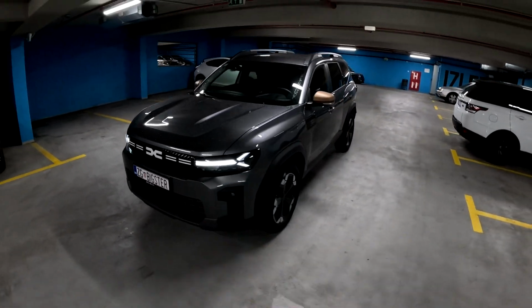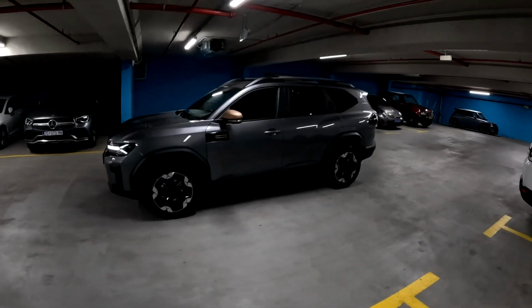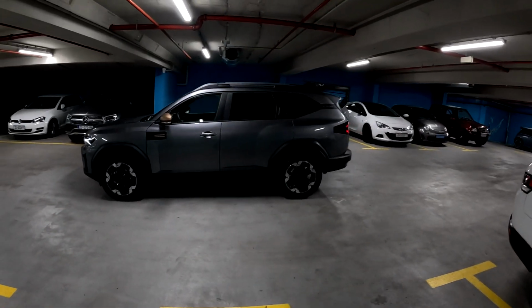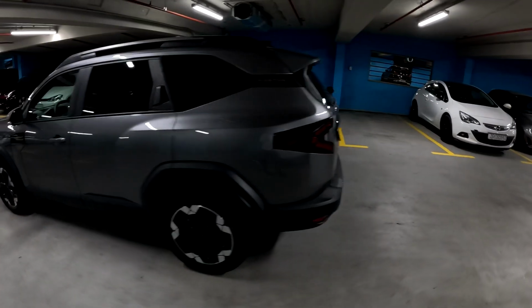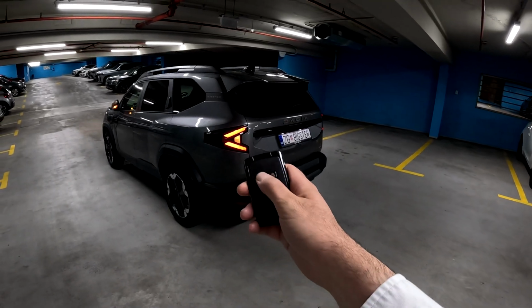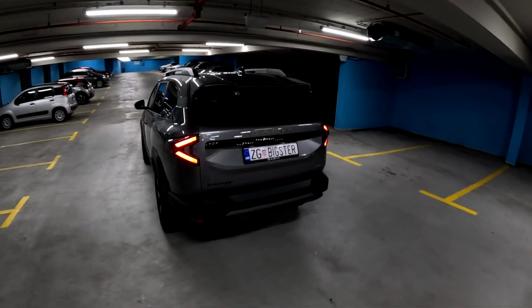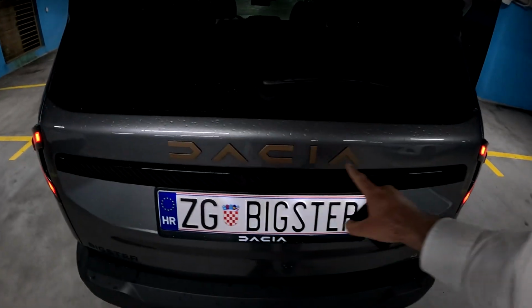So this is the extreme trim 4x4 version. I will talk about the specs in a moment. Let me just show you the car from the side. You see very pronounced C-pillar and the rear overhang. Let me lock the car and then unlock it. So you see the lovely lighting signature for those tail lights and Dacia lettering.